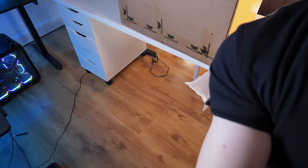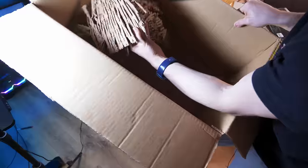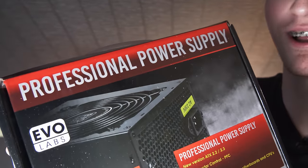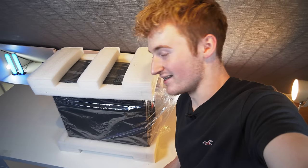Oh man, you guys gotta see this. The actual computer is inside this. Dude, why is this even included? Like, yeah, this power supply might explode. It looks a little sus. Professional power supply. Okay, there it is. Look at it. So close. Oh my gosh. And there it is.